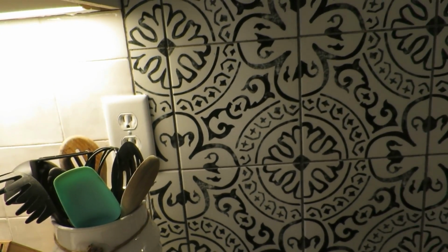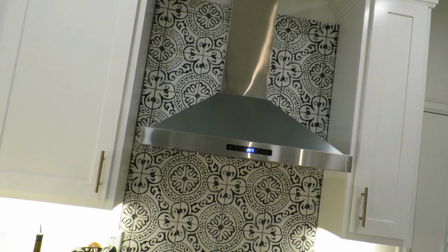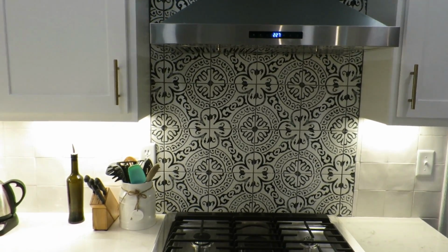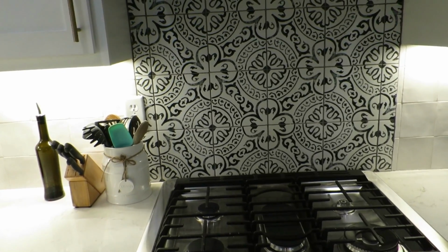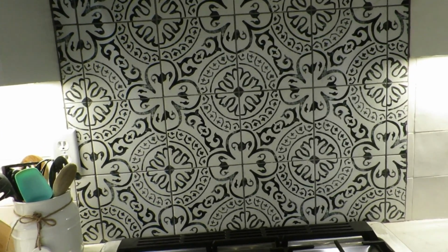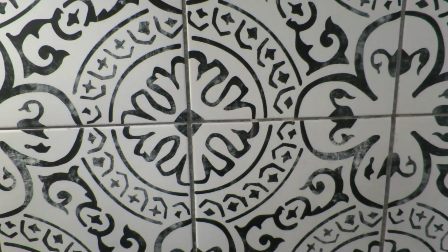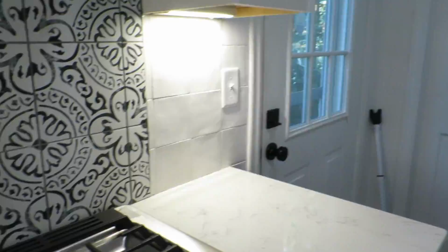The tile that we used for our backsplash is definitely the star of the kitchen. I kept seeing this tile when I was researching different kitchen tiles, and I'm like, okay, I hear you. You've got to go somewhere in the house. And I thought that just having a really nice focal point would add more beauty and attention to the room, and I think we nailed it.